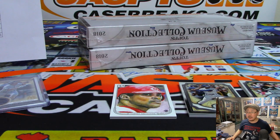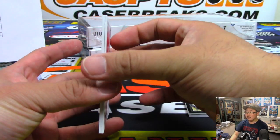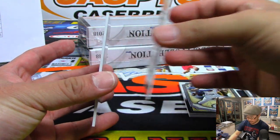So Rory's actually thinking maybe he'll sell the base and then keep the sepia. Yeah, I would sell one and keep one, especially since you're a Brewers fan.